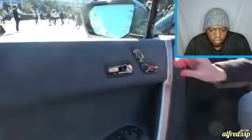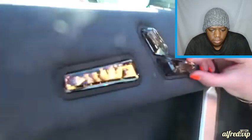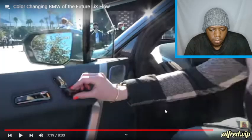More than the last iX out on the market. All right. Oh my God, look at that. That is so pretty. That is so insanely pretty. Wow. That's how you control your seat, with a crystal. Why would you want to control your seats with something like this?